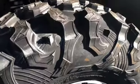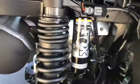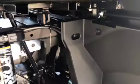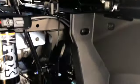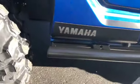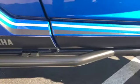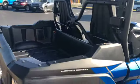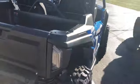So we got 30-inch Carnivores. We got the Fox QS3 shocks. It looks like my phone's freaking out, but it looks like it's guarded up well. Got the factory sliders on it. Looks like they're mounted really well. See the metal flake in the paint. LED taillights.